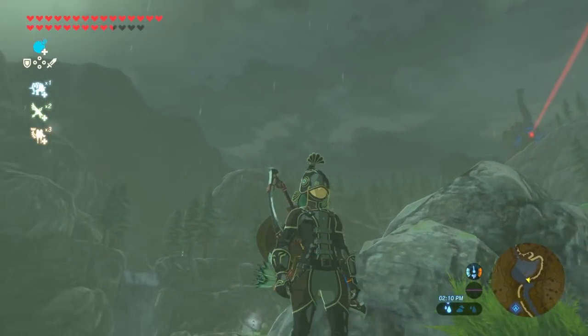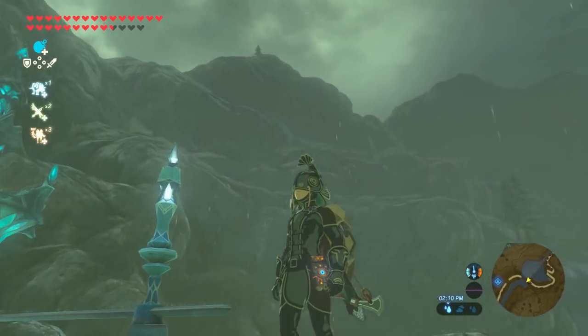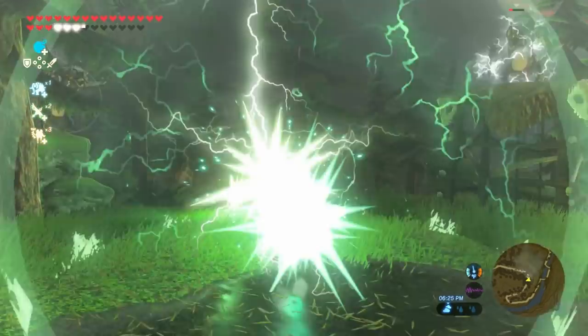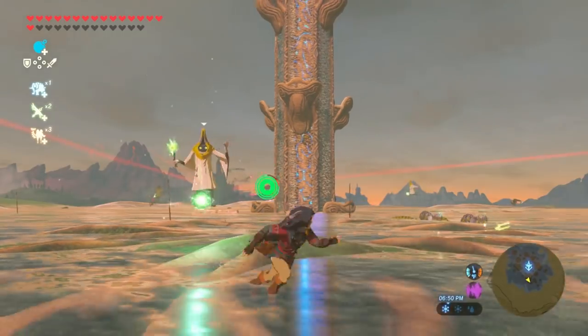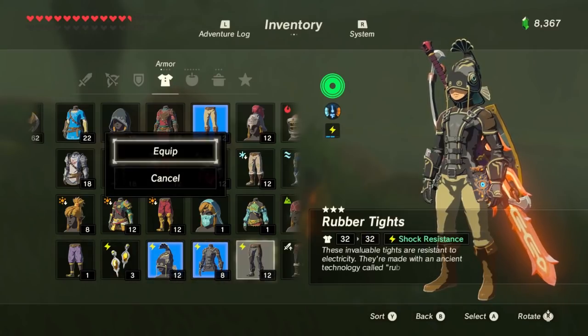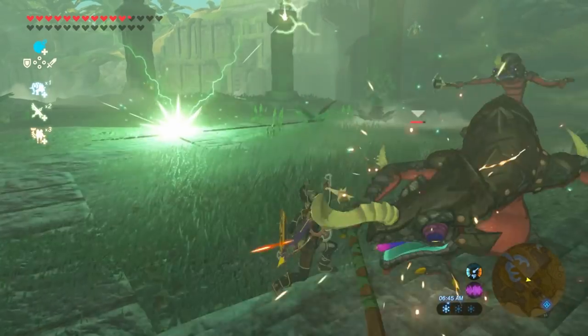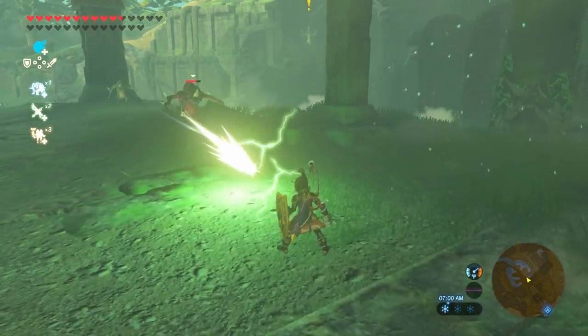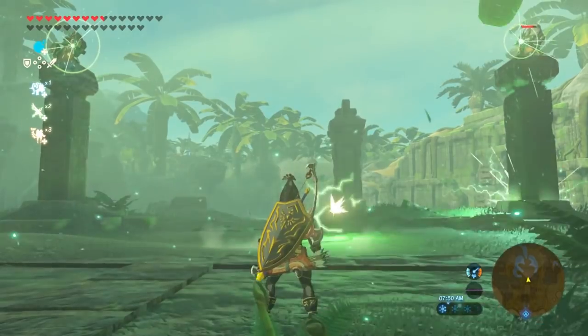There are few things in Breath of the Wild more annoying than getting shocked. Whether it's getting hit with a shock arrow, or the lightning rod, or just plain getting struck by lightning while out adventuring, it's just a terrible experience, and that's why the rubber armor makes an appearance on my countdown. I love how each individual piece offers some shock resistance, but once you've got the complete set and you've upgraded it a little bit, Link becomes totally shock proof.